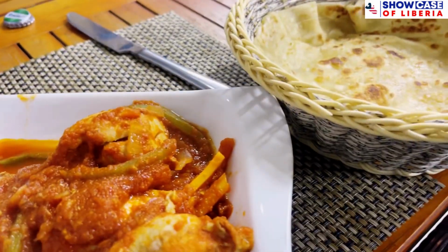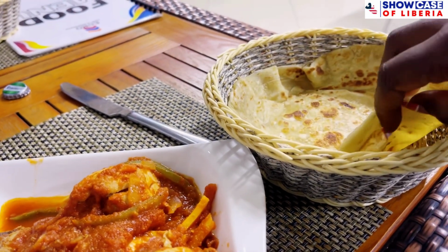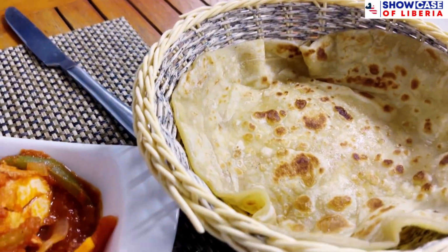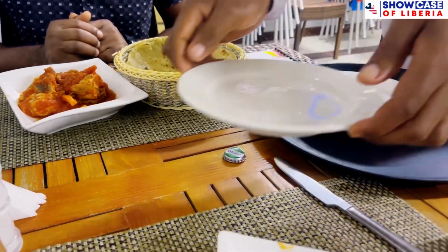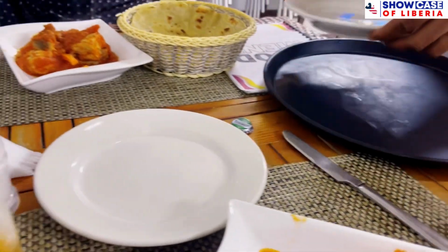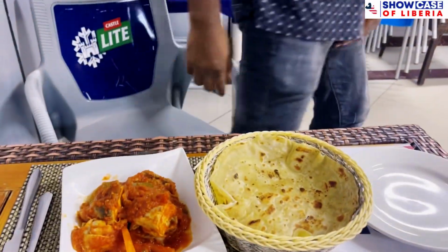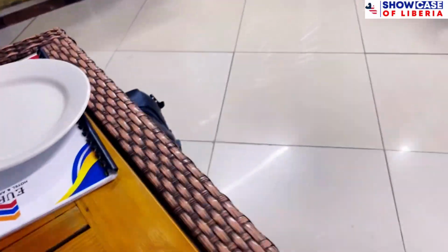I went to wash my face. Oh, it's just one. I just took one. It's okay. It's really, really good. I want to wash our hands. There. Yes, so we are about to eat. Looks so good.